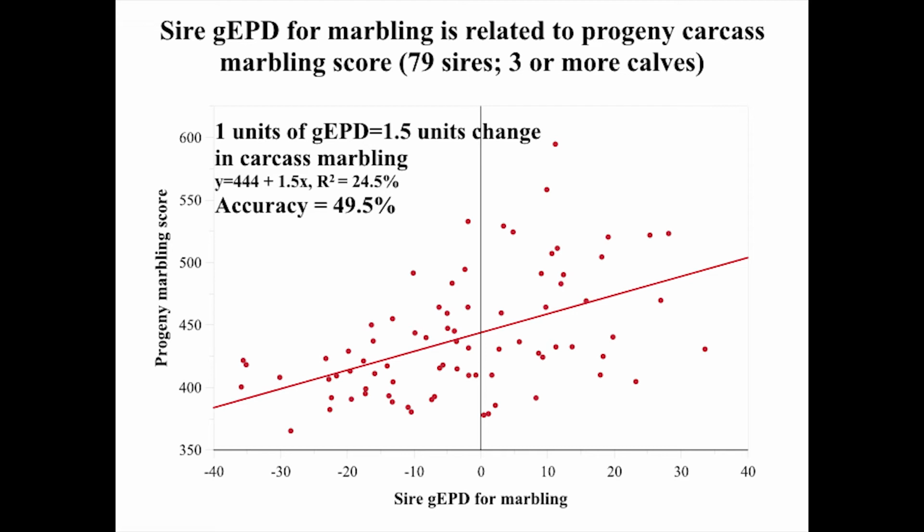So we have the molecular breeding value on the sire, and then we take all of their progeny, and they're all crossbred progeny, lots of different types, and we put them into Cargill, and we get their marbling scores. And you'll see that it's not perfect in terms of the relationship, but it's pretty darn good. And so what it's showing is that pretty soon our molecular breeding values for use in the commercial beef industry are going to be very good.